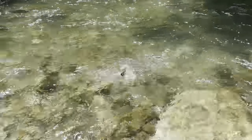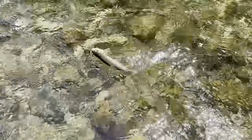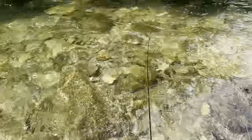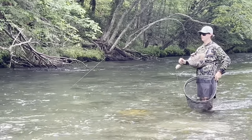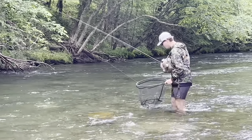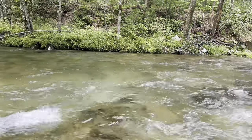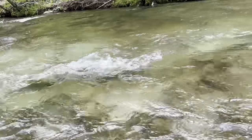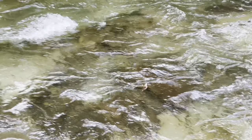Come here. Oh yeah, that's a little wild brown trout. Nice. Another pretty little wild brown trout. Oh, there he goes. Ben's got him a little wild brown. Nice. There we go. Nice little rainbow. Ain't that squirmy?